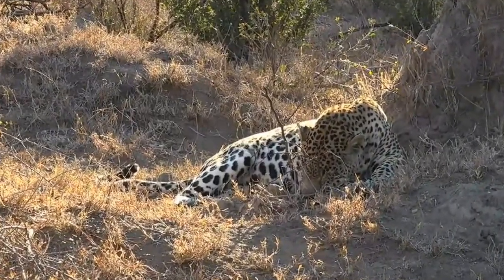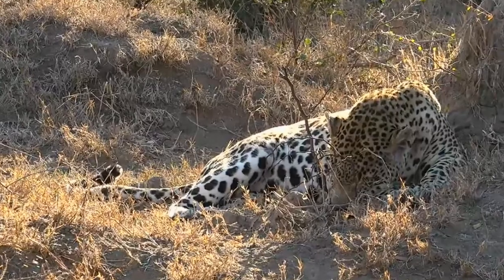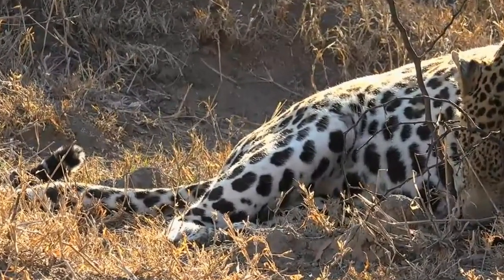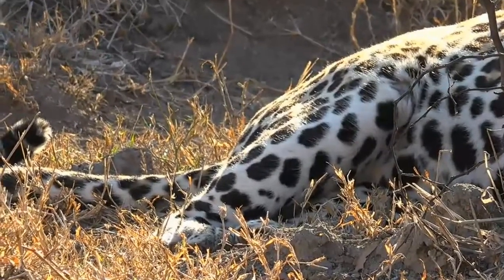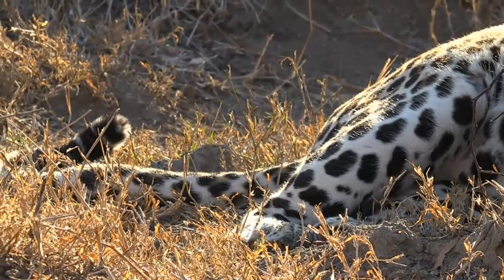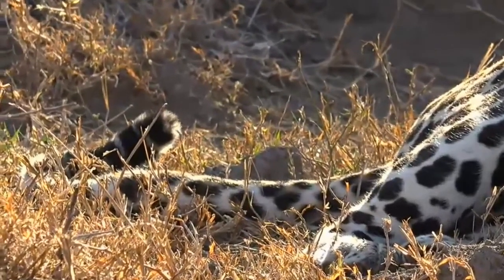And my personal approach when I'm looking at IDing leopards is obviously both the spot pattern, but then I also look for sort of joined up and oddly shaped spots. And I can't see a good example on him at the moment, but I'm sure if he lifts up his head, we'd see it fairly clearly.